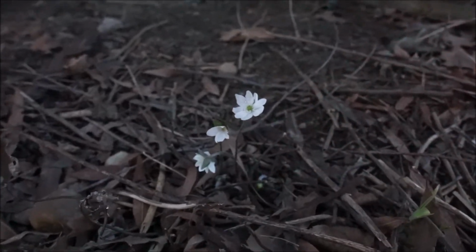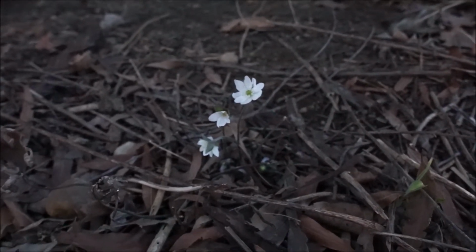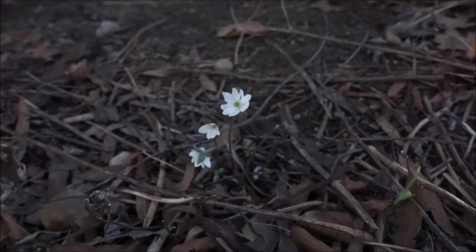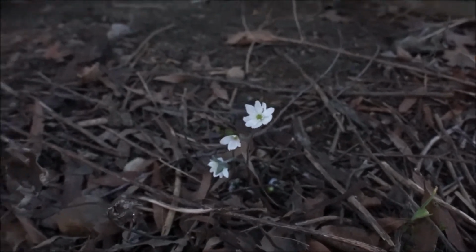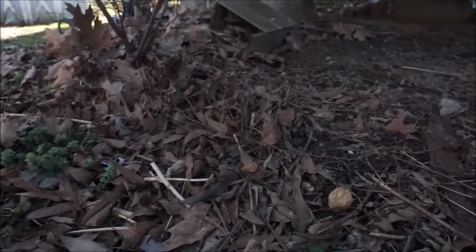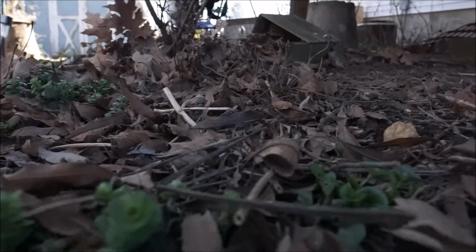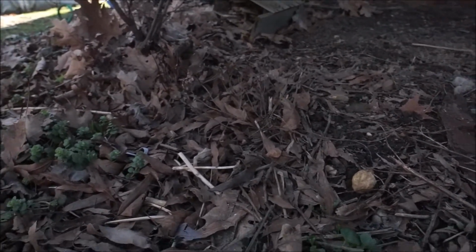But this is another one that supposedly disperses its seeds by ants. I have sort of gotten it to work, but personally I've never found there to be too much elaiosome on these. I have a few other plants here, which are sort of... can't really tell what they are. But, I mean, it's just a patch of dead leaves at the moment.